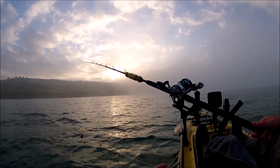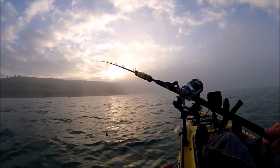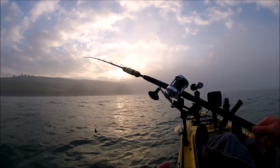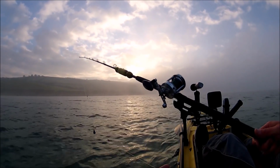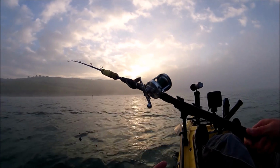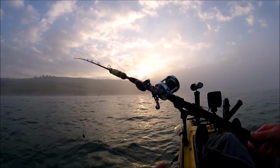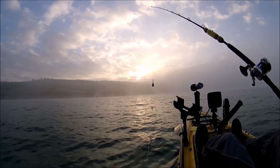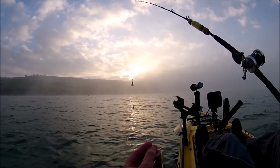Now the tackle I'm using for the bait on the bottom, I've got two rods with me. They're both 7'6" boat rods, and they're 12 to 20 pound. On both of them I've got a 6,500C multiplier, and that's got 30 pound braid. And then I've got a leader to the end of that, which is twice the length of the rod, a 30 pound leader. The rig I'm using is a running ledger, but it's a 2-down rig, and I've got this on both rods.